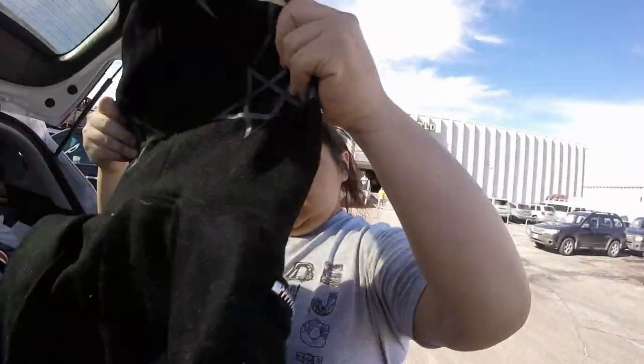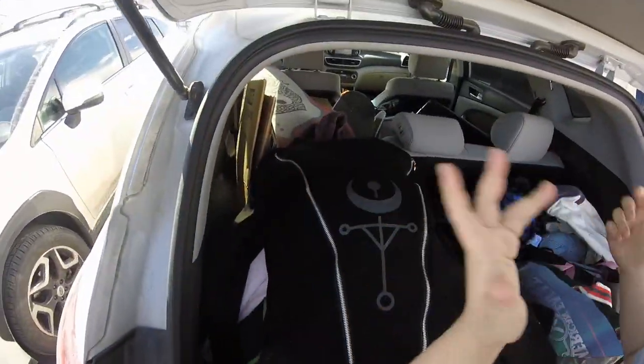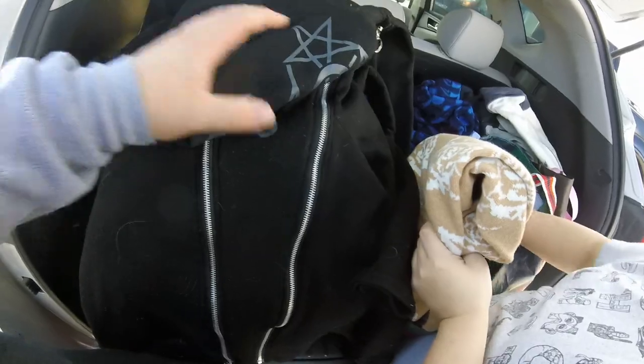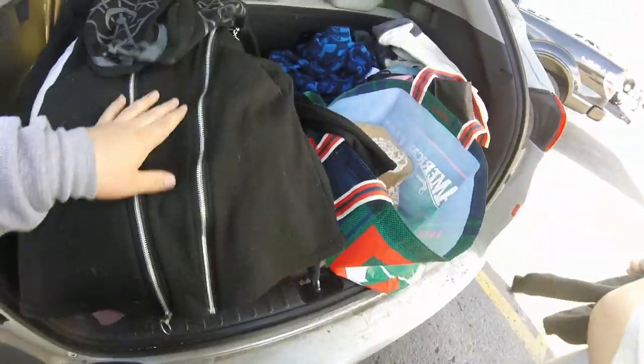So also, whenever we go to the thrift store, we're not just looking for stuff to resell on eBay. We're also looking for stuff to give to our nieces and nephews and our family members, because why not? And who cares? It's really cheap. This right here, I'm going to give to my nephew, and I hope he really likes it.